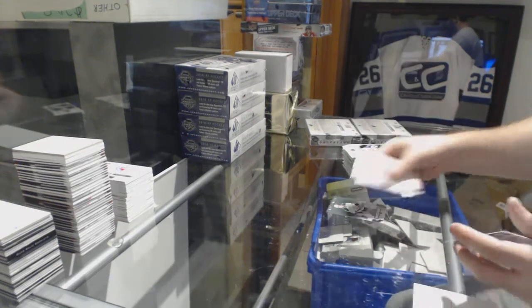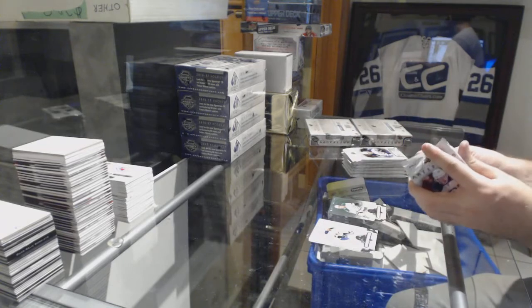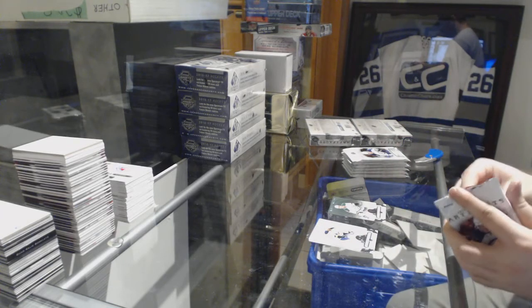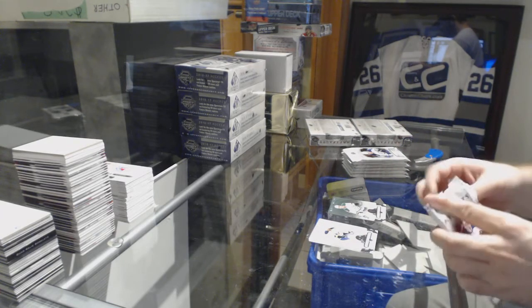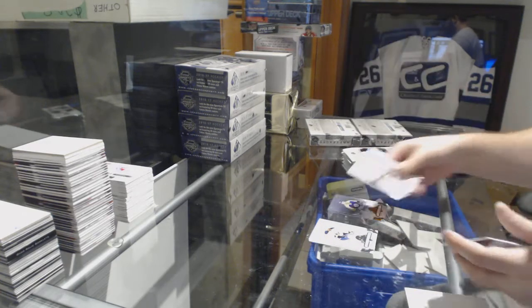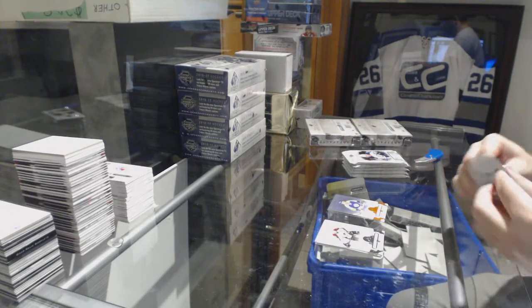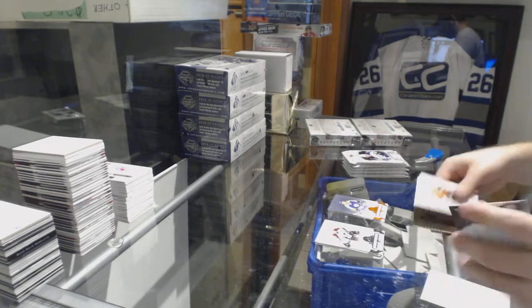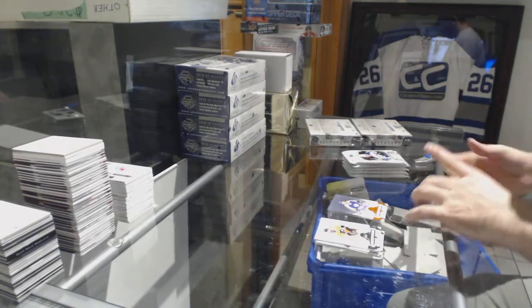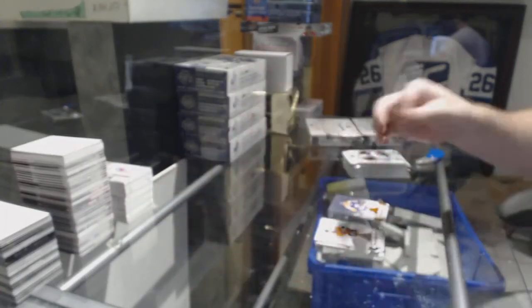We've got for the Dallas Stars, John Klingberg /599. Marcel Dion /55. Orange base parallel for the LA Kings. We have an Orem for the Maple Leafs, Ace Bailey. Nice.